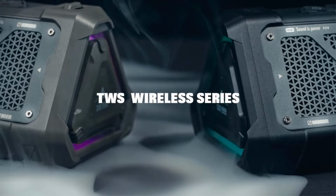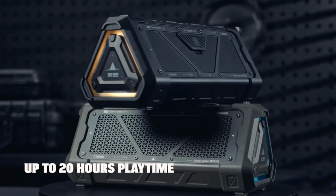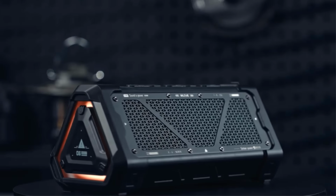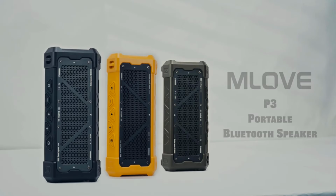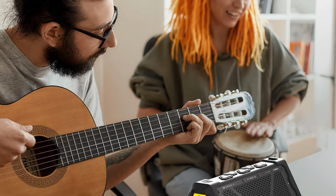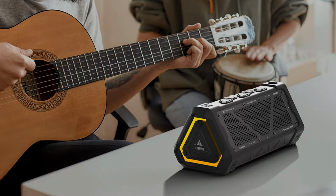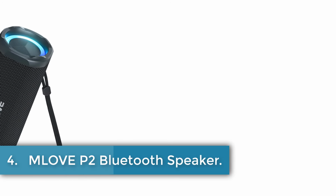various environments. With a 40W output power and dynamic RGB ambient lighting, it delivers a captivating audio-visual experience. Its 3,700 mAh battery offers up to 12 hours of playback, complemented by features like microSD card support and a USB Type-C charging port. Perfect for music enthusiasts seeking portable, durable, and feature-rich audio solutions. Number 4. MLOVE P2 Bluetooth Speaker.